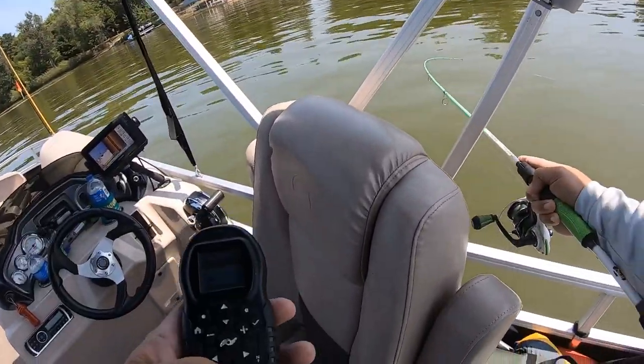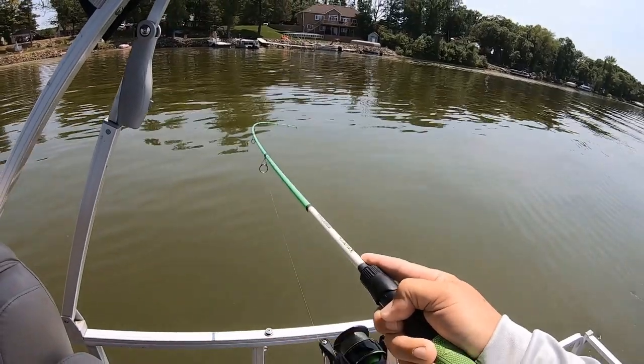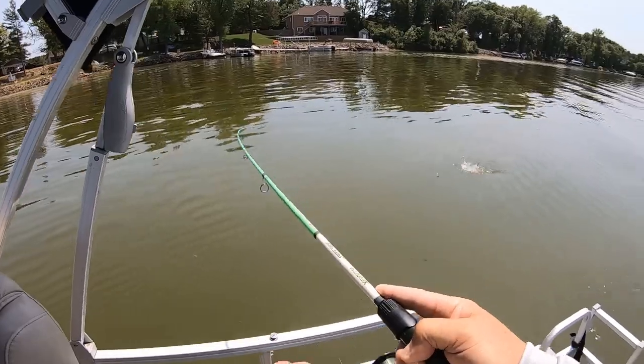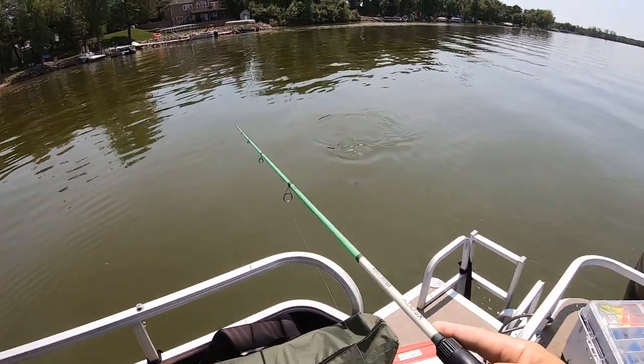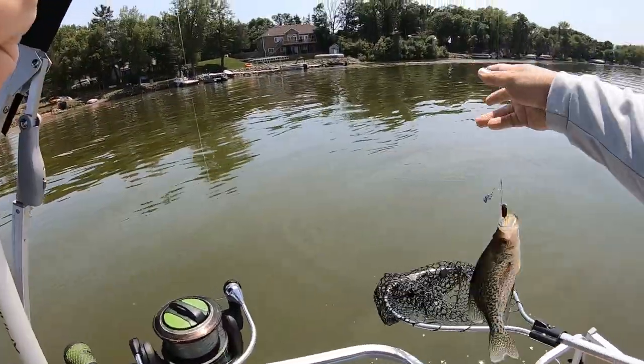Oh, I just got a fish. Just as I was complaining and saying we needed to turn around, I get a fish. Unbelievable. It's like what I have to do is complain and then I get one. My goodness. Boat flipping him. Thank you for the help, Brent.